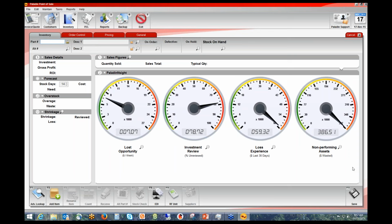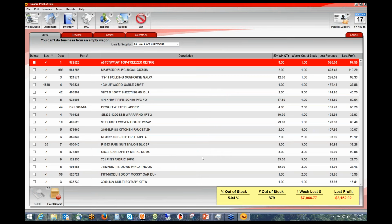So let's go into each one of these. Now you'll notice below each one there is a little magnifying glass. If I click on that magnifying glass, it takes me right into that particular item, showing me all these items and giving me different sort capabilities, different suppliers I can look at, and all the other types of criteria that's important to look at. The neat thing about this is, as I mentioned, it's interactive.